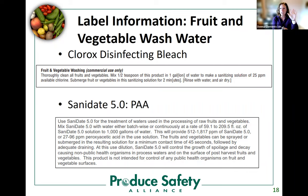The reason I'm pointing this out is when you look at the label, think about that sanitizing solution, because if you are allowed to use a higher concentration, something like 100 to 150 parts per million, you're going to get a lot more buffer than if you're using Clorox. You might have to pretty frequently be adding more chlorine or changing out that water to make sure you're at 25 parts per million.